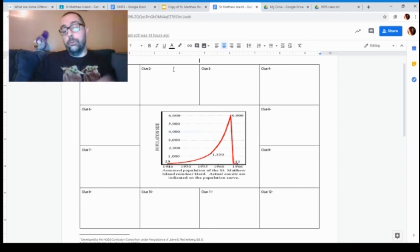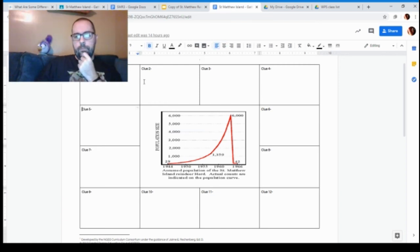So if you got clues 2, 5, 6, and 10, you can just copy and paste clue 2 into clue 2, clue 5 into clue 5, clue 6 into clue 6, clue 10 into clue 10. All right. Okay, so that'll fill out 4 of the 12 clues. So where do you get the other 8 of them from?